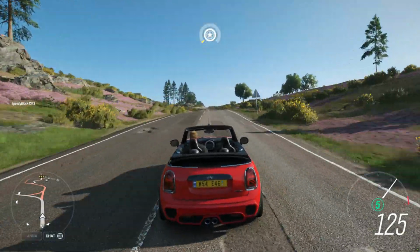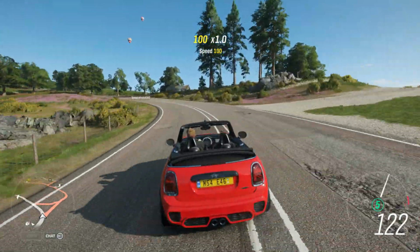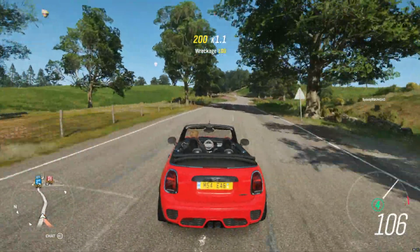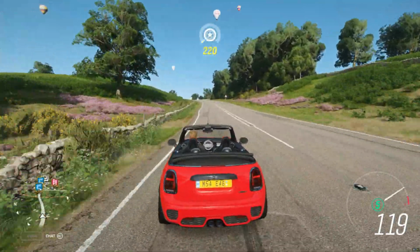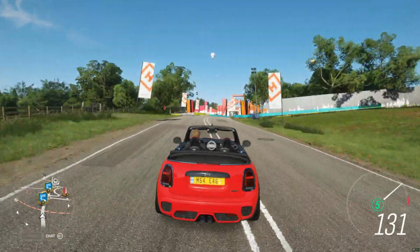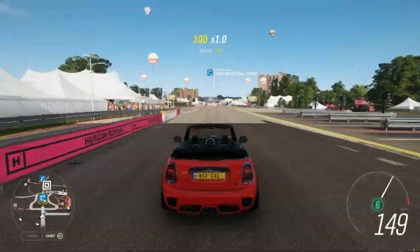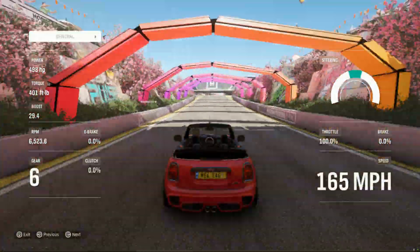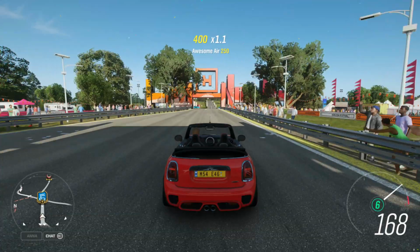I like the noise. Sounds pretty good. I love the Union Jack taillights. They're just cool. It's a cool feature. It's pretty fast. Well, almost 500 horsepower. It also flies.